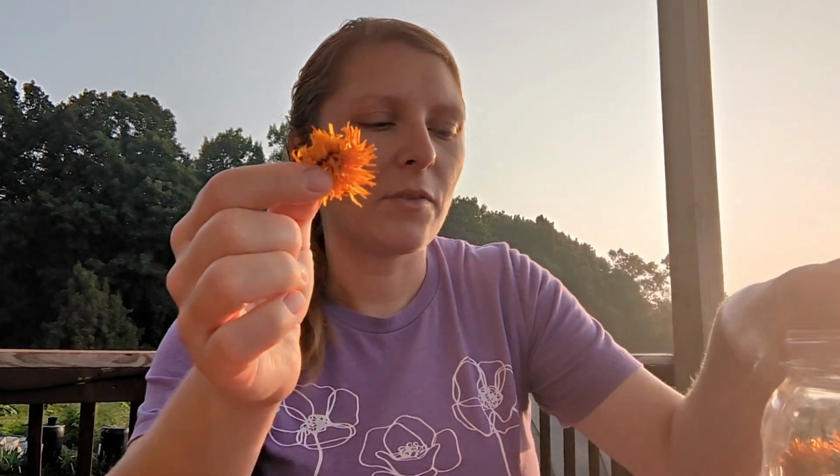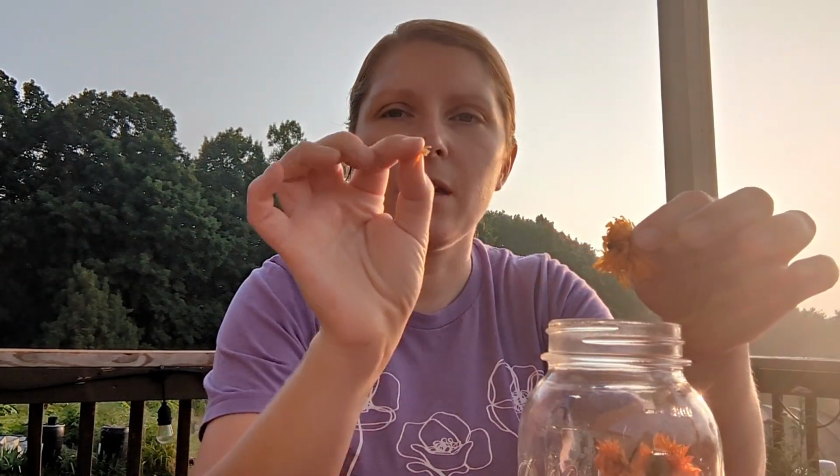So here it is. This is all dry, and you can see a few of my petals are falling off. When it comes time for me to use this, all I have to do is gently pull the flowers off. They just come right off. You'll know that they're good and dry when they just pop right off, and you don't have to tug on them. So this is my jar for the future. I have some more that I'm going to be drying. I'm hoping to get several jars. I need to get out there and deadhead so they can keep blooming.